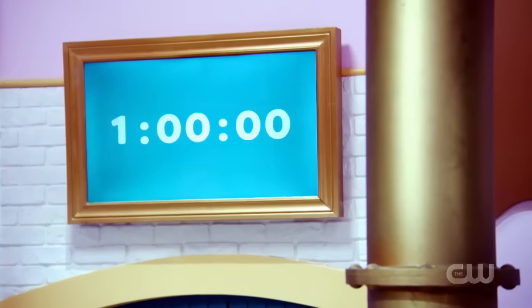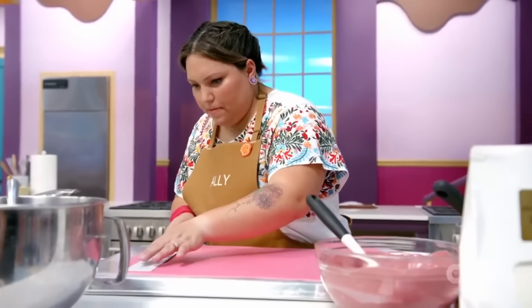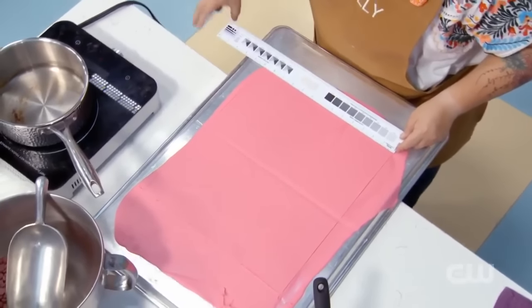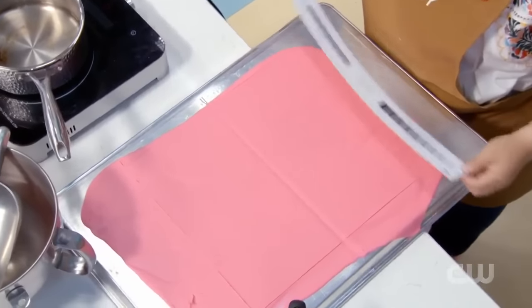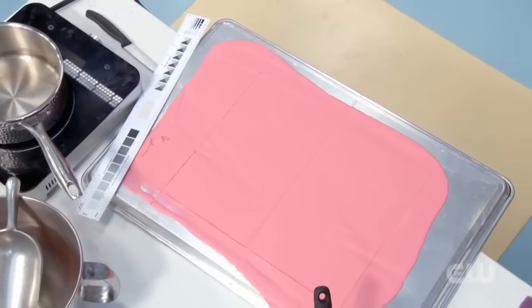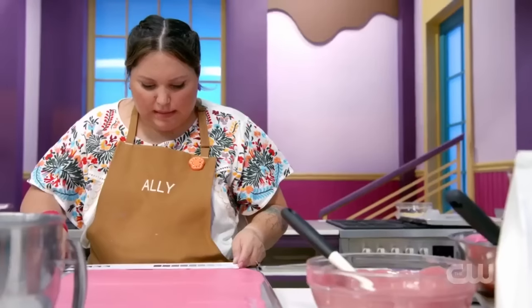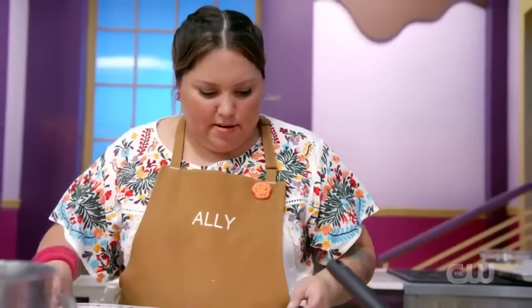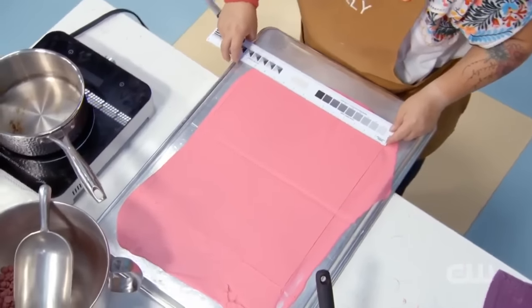Bakers, 1 hour left. I am about to start cutting my board to size when I realize that's not good. I made it short. I am 1 inch too short. If I give Chef Steve a tic-tac-toe board that does not meet the measurement requirements, I'm gonna fail this technique test. That's not good. My board is 1 inch too short.